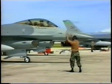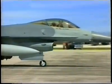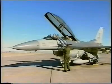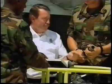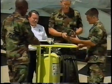No matter what your job or function on the flight line, fire safety is your responsibility. You must always be alert to potential fire hazards and know how to act in the event of a fire emergency. Any fire, large or small, diminishes the Air Force's ability to accomplish its mission.